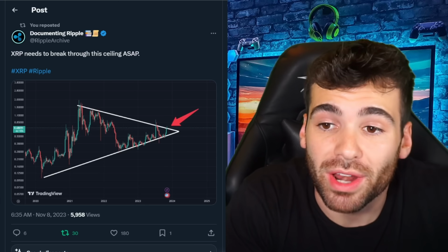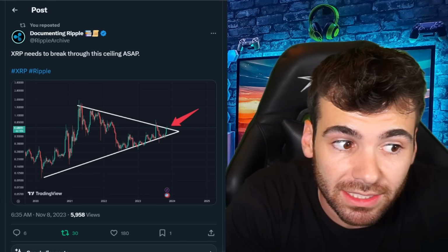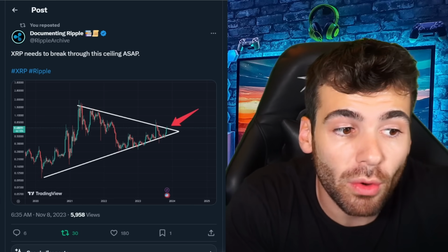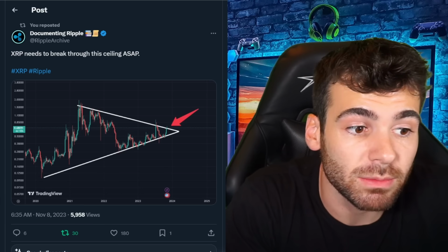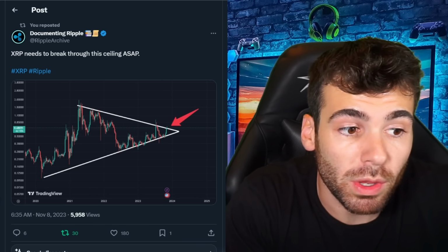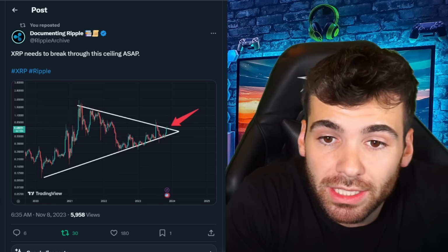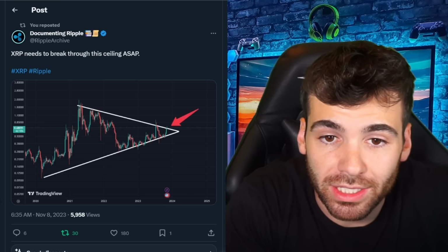As we all know, when XRP goes parabolic, it moves fast and moves violently, and we're really just waiting for something to push XRP out of the zone and really get moving. The good news is we are pretty far away from this bottom support line now, so we really don't have any risk of falling out of this thing. What we really want is something to help us just break through this and really enter price discovery.